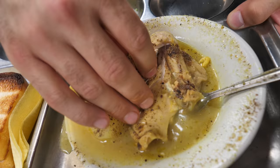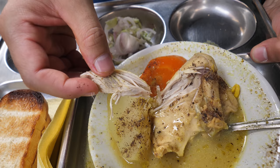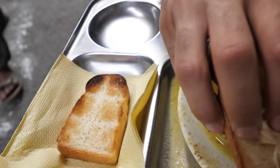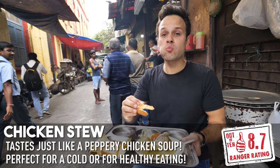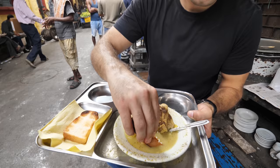Oh, it's hot. Oh, beautiful. Oh, tender chicken. And I am just gonna put a little bit on that bread, and then I'm gonna dip that bread into that nice, nice soup. Oh, it's crispy. That's like a super aromatic, very clear chicken soup. It's quite light. It's very peppery.